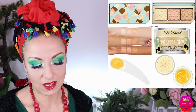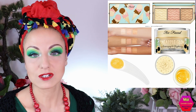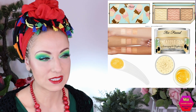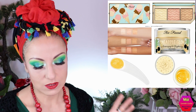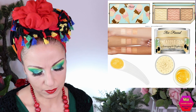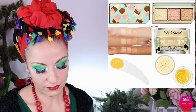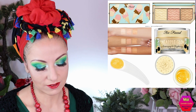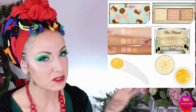I think it is an extension of their, what was it called? The Tutti Frutti collection, which came out, I want to say August or September last year. So this is an extension, and there's also a face mask, Pineapple Glow. I would actually want to try that, because I love the scent of pineapple, and I have actually never done a face mask, really, not a fruity kind of one.